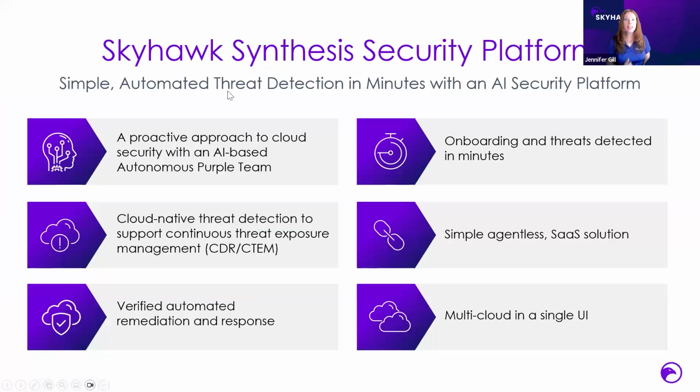Okay, so last slide. So this is just a summary of the platform, and then we'll be happy to take your questions. But I think you saw that it's a really proactive approach. It's preemptive with the AI-based autonomous purple team that helps you see where threat actors will go into the environment. It's cloud native threat detection to support CDR and CTEM, so the continuous threat exposure management, the verified automated remediation response.